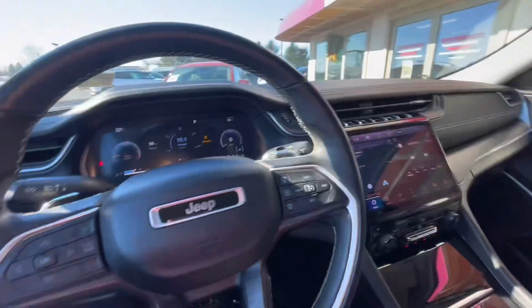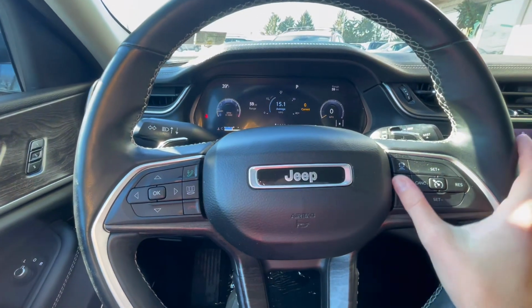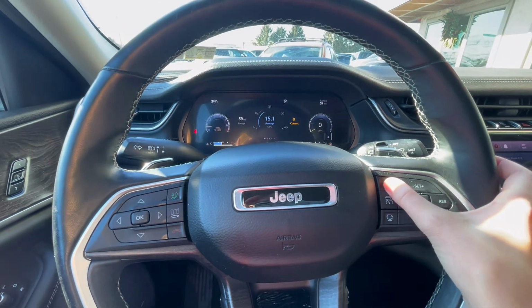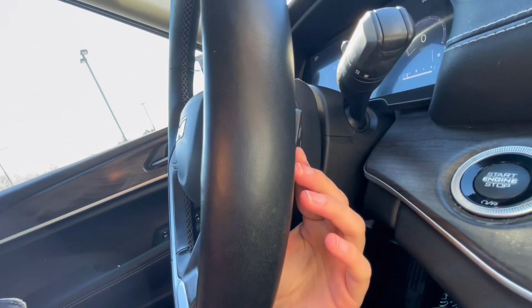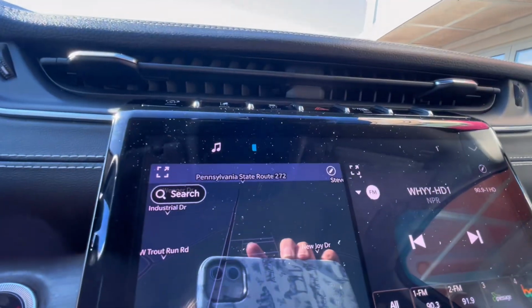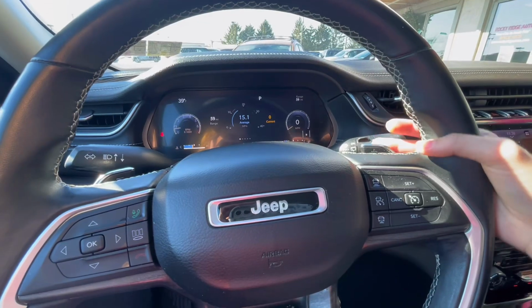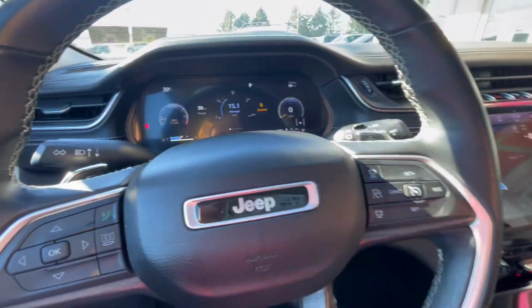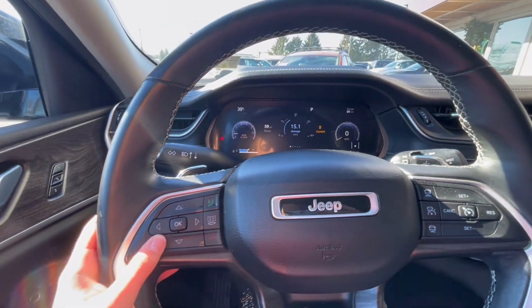Then if we go ahead and take a look at the steering wheel, on the right hand side you have your cruise control settings, which includes adaptive cruise control, and you can adjust the sensors for how close or how far you want to be. Behind the wheel you have your volume controls as well as adjustments for the stations. Behind the wheel you also have your plus and minus paddle shifters, so you can adjust it into sports mode. Gives you that auto manual mode.